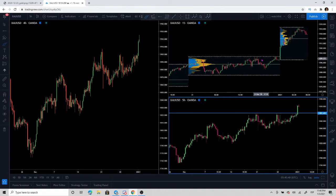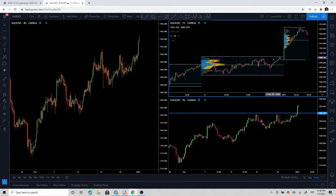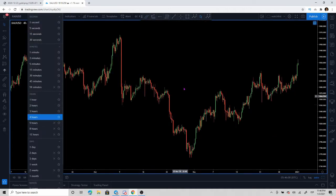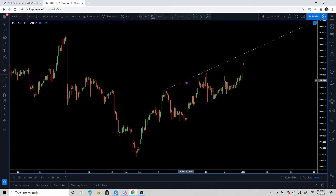If we look at the volume profile of the last sessions, the level that I'm looking for, of course, is the 1900. Why? Because it's the last session's highs, this level right here, and it is also this session's lows. So kind of a confluence of highs and lows there. But let's go to the lower time frames and start by looking at the 4 hour chart and draw some basic price structures.